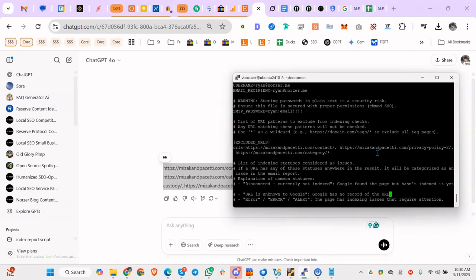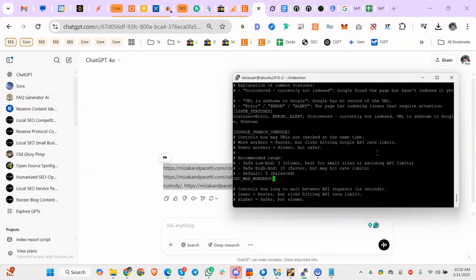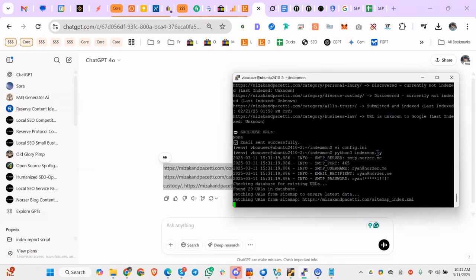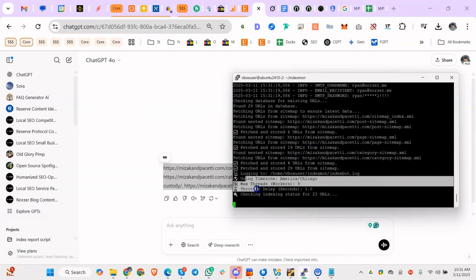Okay. And I want to show you if you change the workers, let's change it to 9, which is kind of high, I think. And we're going to wait. I don't want to get blocked, so I'm being cautious. Just for testing purposes, let's just do 1. So that's 1 second. Now watch this. So it found all the sub sitemaps.